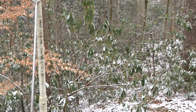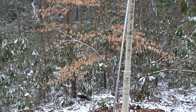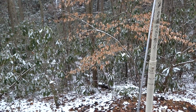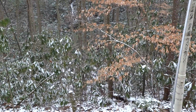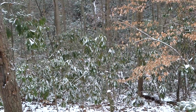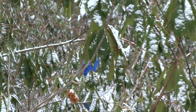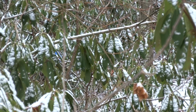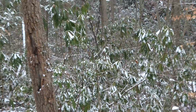Oh, there's a trail right there. Somebody's walking by. Thought I heard somebody. Yeah, you can just barely see him down there. Yep. I don't know if that's a north pounder or not, but there's a hiker.